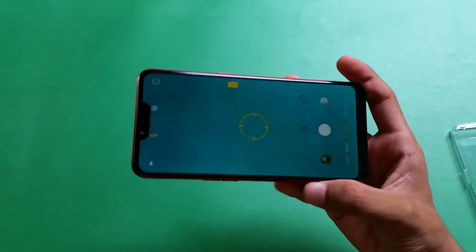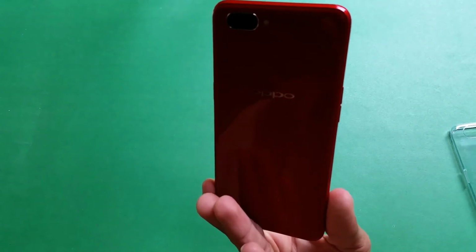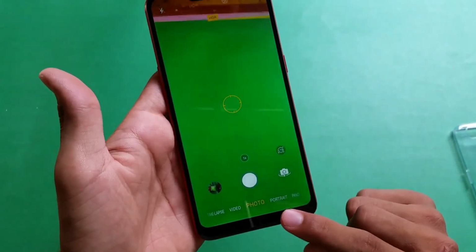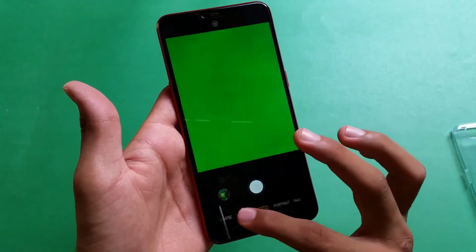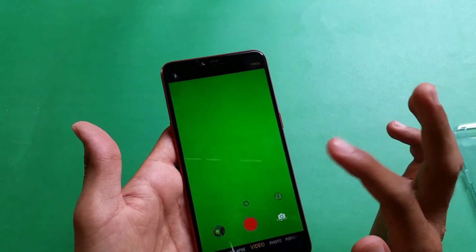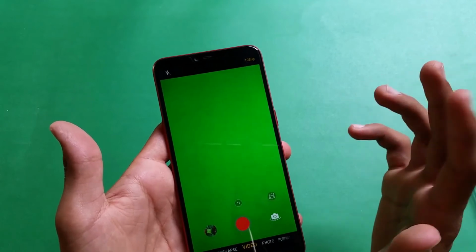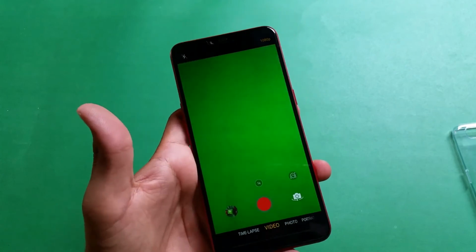Let's talk about the camera. It is a 13 plus 2 megapixel combination with f2.2 and f2.4 apertures. You can see this one gives you some features like portrait photo, which is a bokeh effect. Video records up to 1080p, not 4K. The front camera is 8 megapixels with an f2.2 aperture, which also records up to 1080p. So let me show you some camera samples.